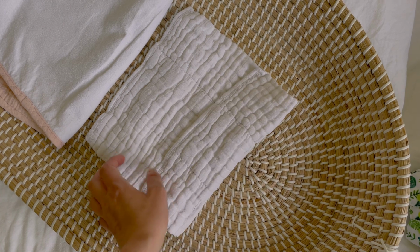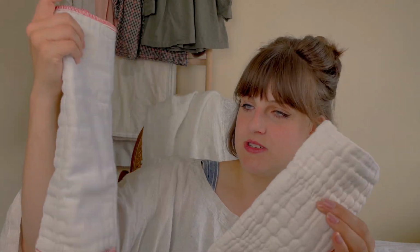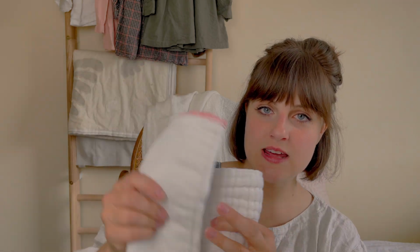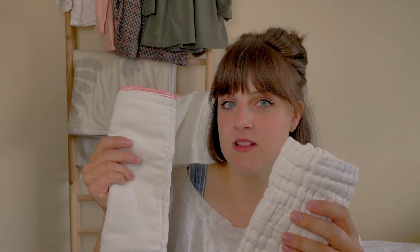And the same goes for any other brand of cotton pre-fold. So this one is Muslin's, this one is Geffen Baby. This is actually a size 2, but just to give you an idea of the fact that they're quite similar. I do find the Geffen Baby marginally slimmer, but it's also more expensive. So for cotton pre-folds, you'll often find they're quite bulky.